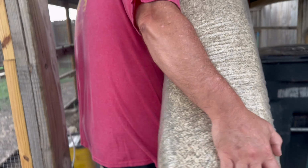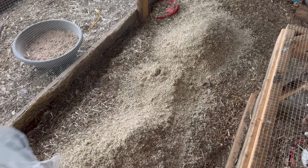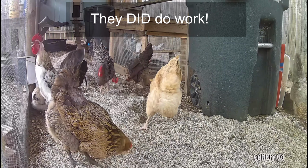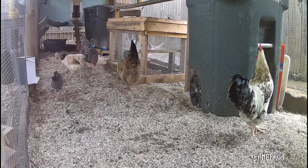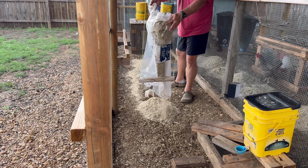Y'all supposed to be eating your watermelon, getting out of the way. I think they're going to get something out of this. It smells good. Y'all get to spreading. Do work. Earn that watermelon. All right. And the little side will get some too. Not as much left, but enough.